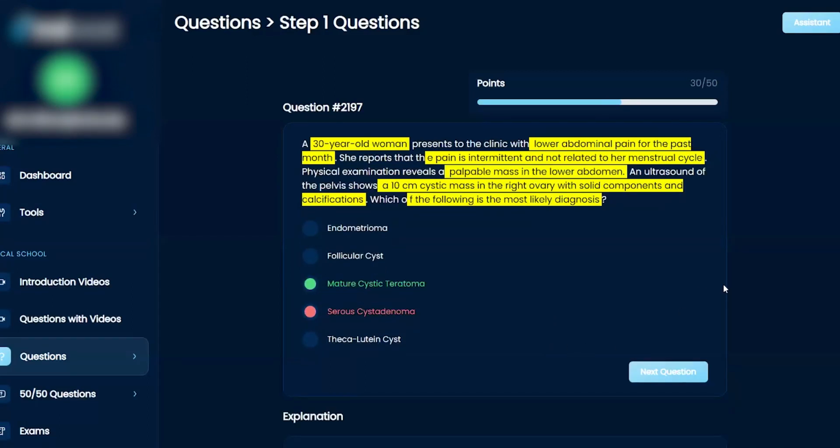Okay, so the reason why mature cystic teratoma makes better sense here. For one, let's talk about this: it's not related to her menstrual cycle. So things like endometrioma and follicular cysts are going to be a little bit related to hormonal changes. So unlikely there. Then you have a theca lutein cyst, which sometimes also has a little bit to do with the cycle.